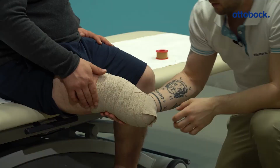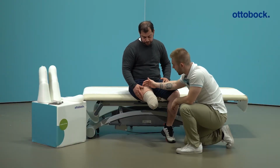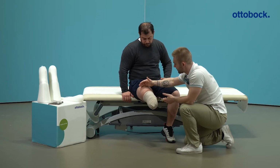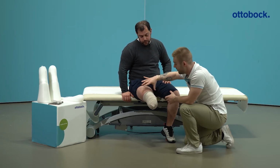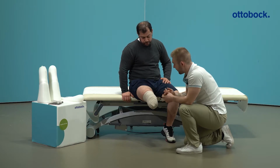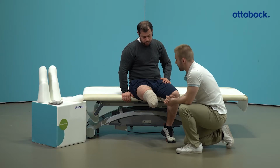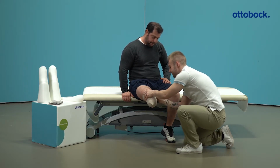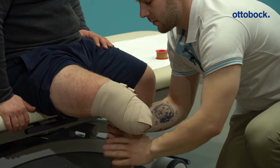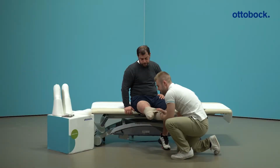Yes. And the usual way is I would go with one more bandage, now a little bit higher, as high as possible, then you have a good compression all over the limb. And of course, you have to speak with the patient if it's okay or not. Okay. Then we just take it off again. We release the stripes. And then we take the bandage off.